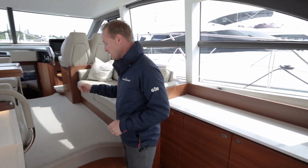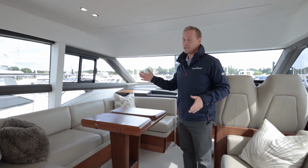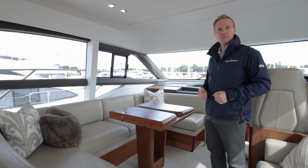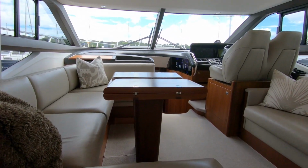We just step up a couple of steps into the main saloon area here. Lots of big aperture windows on this boat, so we're bathed in light, which makes it a really light, bright place to enjoy. Sofas on both sides, a very sociable layout on this boat.